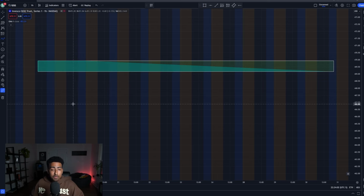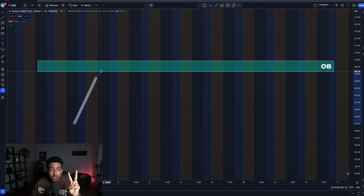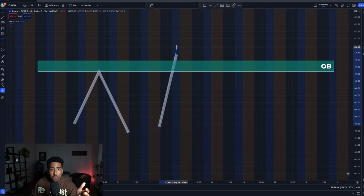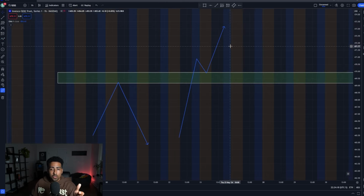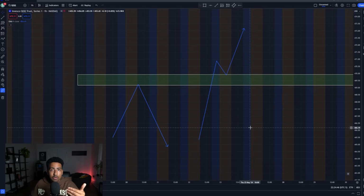Now, to enter a position off this order block, the main thing that we're gonna do is we're gonna pay attention to these two reactions. The first one is going to be a rejection straight off the order block like this. And the second one is going to be a breakthrough of the order block, a retest of the order block, and then a continuation to the upside. These two reactions right here are going to be the most important and the most common reactions that you see at an order block.